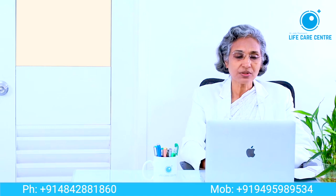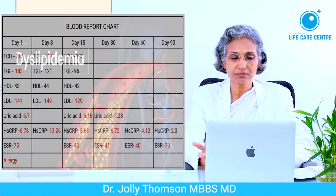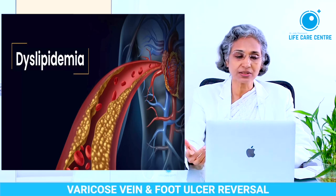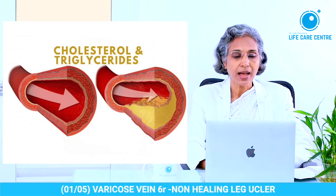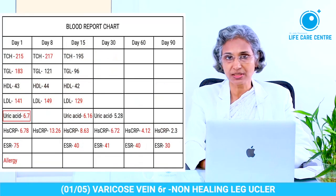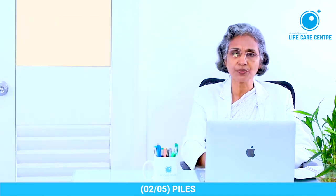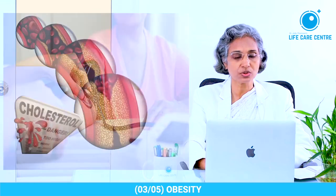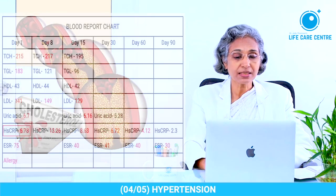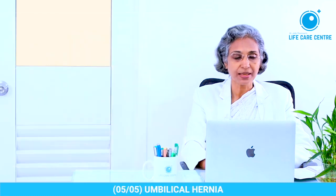When we check her blood, she has dyslipidemia: her cholesterol and triglycerides are high, and uric acid is also high. That is also a part of the metabolic syndrome. She already has BP also. Most patients with BP will have high cholesterol also. And HSCRP and ESR, the two inflammatory markers, are both high.